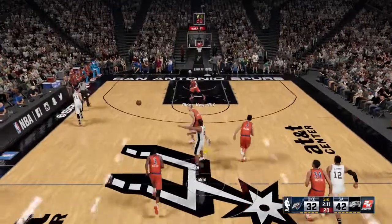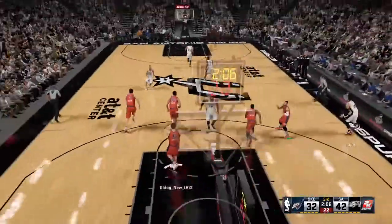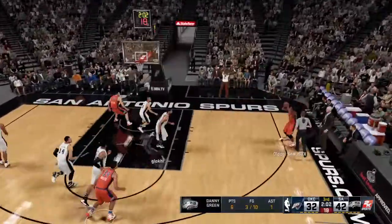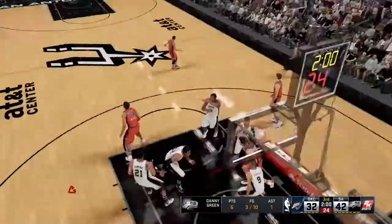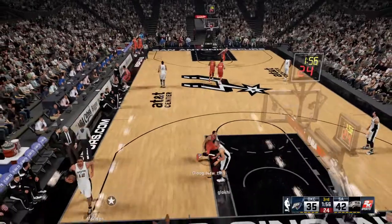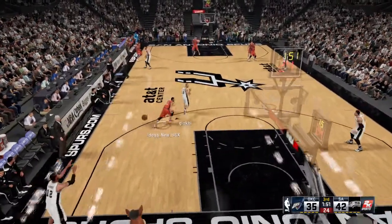Duncan's got rebound number 8 here tonight in the game. There's Green with the 3. Even though he isn't having the best of games from the floor, it hasn't seemed to hurt him. Shot's good by Waiters. That was simply a defensive breakdown there, Kevin. He was all alone for that shot.